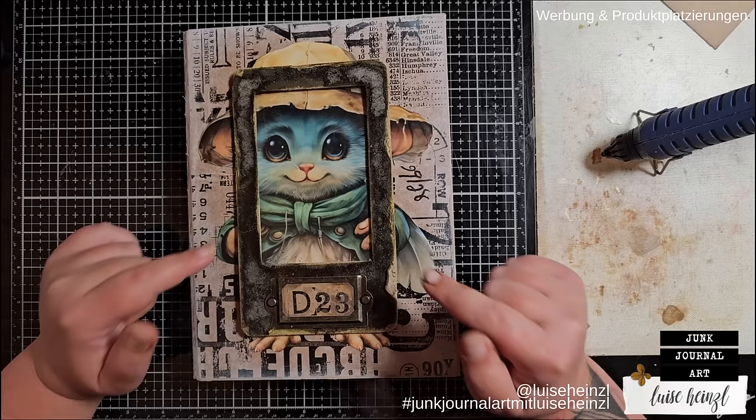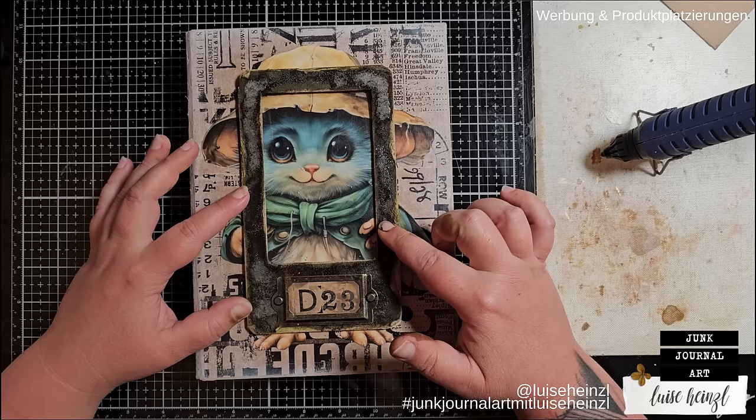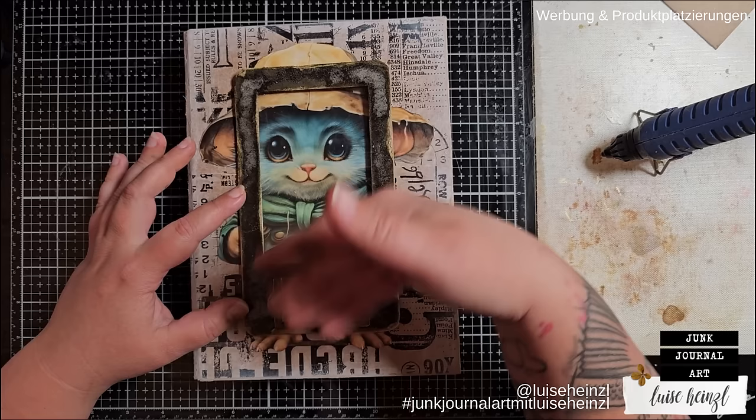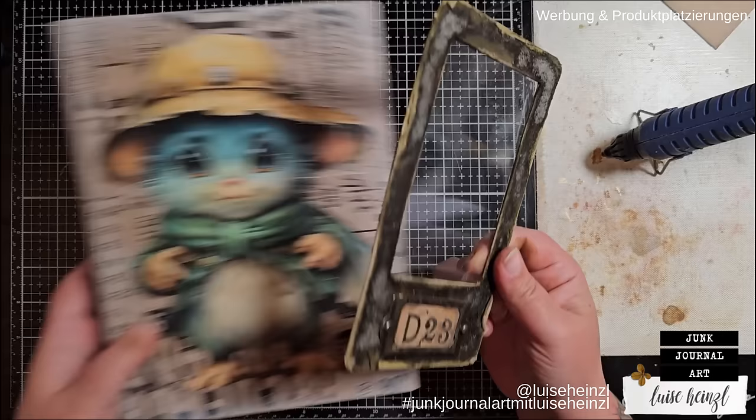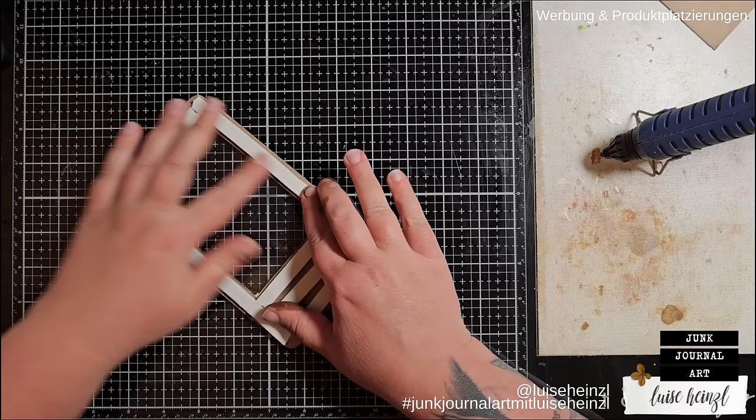So the first thing that we need to do is we need to find something that we can use to make a little distance. Because if this shall become a shaker thing, we need a distance so that we can put something below so that it can shake. Yeah, we need a little space, little something here to make this distance. And for that, I'm just going to use some foam tape, just like that.